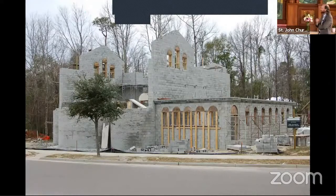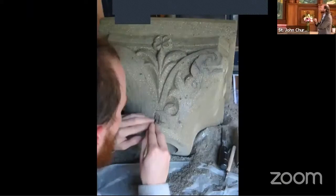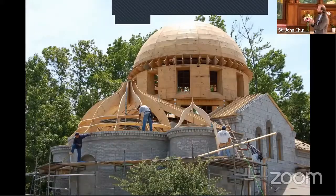Here's some pictures of it under construction. The walls are all built out of concrete block, 2 blocks thick. So we get a 16-inch thick solid concrete wall. And all the arches are traditionally built out of solid masonry. This is me carving the column capitals out of concrete. And then the roof structures are wood framed and all covered in copper.